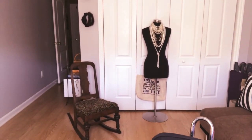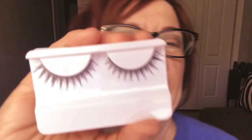And these are not the longest ones they have. Oops, there went my glue. Hold on just a second, I dropped it. But we're going to try this and see how it goes. Here they are. These are a little spiky, and I actually picked these because they reminded me of Twiggy. So we're going to see if I too can have eyelashes that look like Twiggy. So here we go.